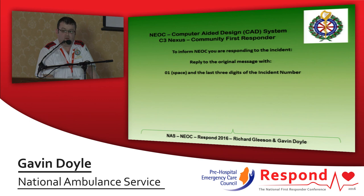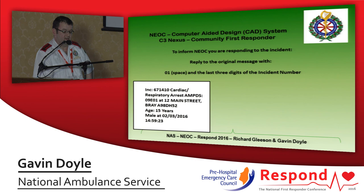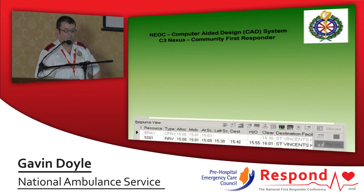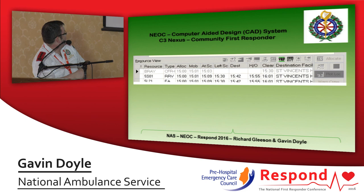I suppose an important piece for ourselves is to know you're going. We need to know you're responding. So for the single phone responders again, it's the 01 space and then the last three digits of the call. So as you can see there, there's the text message, and this is what we want, 01 plus 410. You're at scene, and then you're clear and available when you're clear from scene. And then you can see the stats given: mobile, at scene, and then you're clear and available.